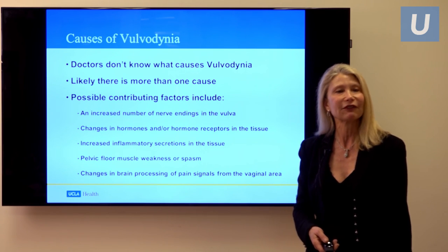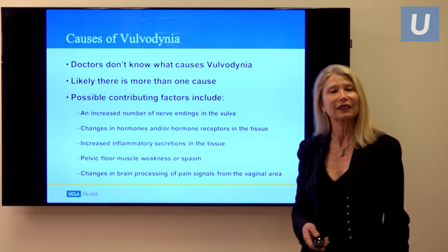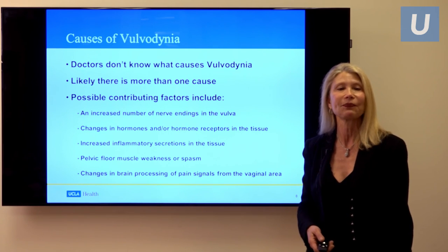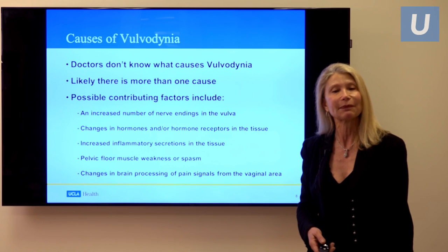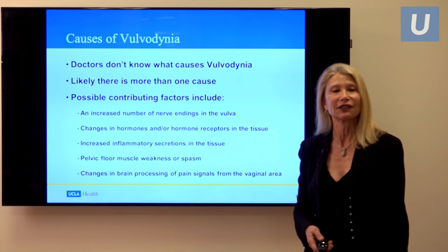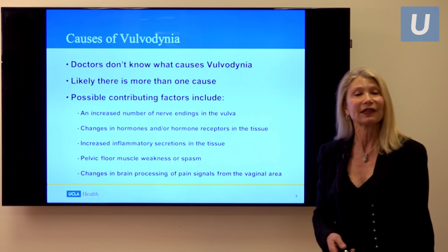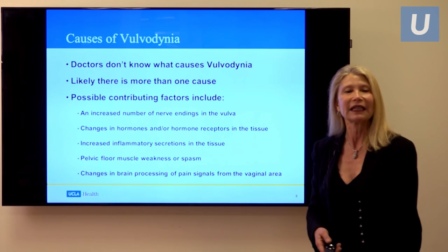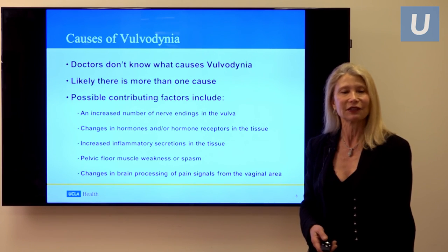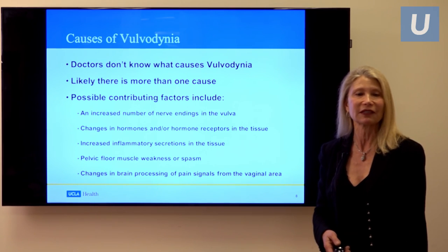Some possible contributing factors that have research to support these concepts include an increased number of little nerve endings in the vulvar tissue, particularly in the vestibule where this has been studied, changes in hormones or hormone receptors in the tissues, and by hormones we're talking about estrogen and androgens like testosterone, and yes, women do make androgens, testosterone. Increased inflammatory secretions in the tissue, so there have been found to be inflammatory cells increased in the tissue, and some mediators of inflammation that are increased in the vestibular tissue.